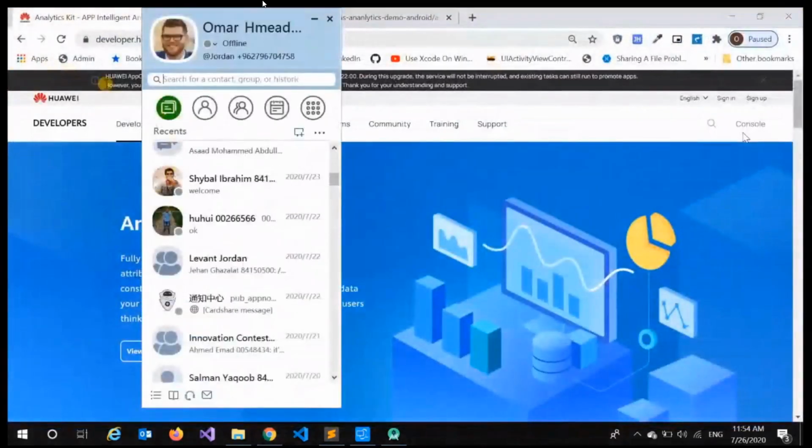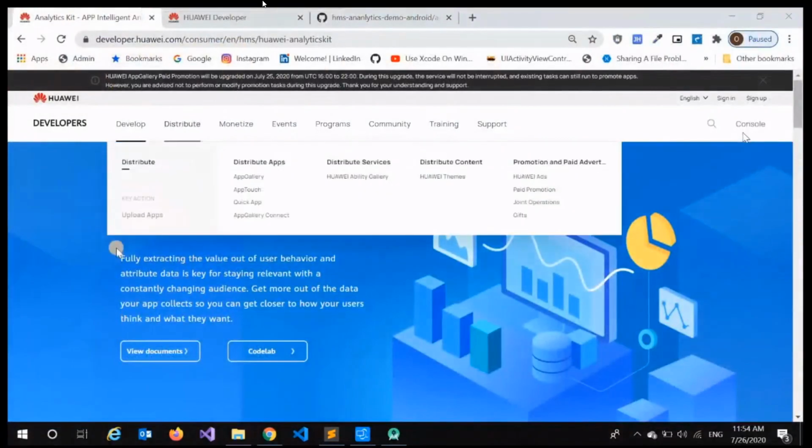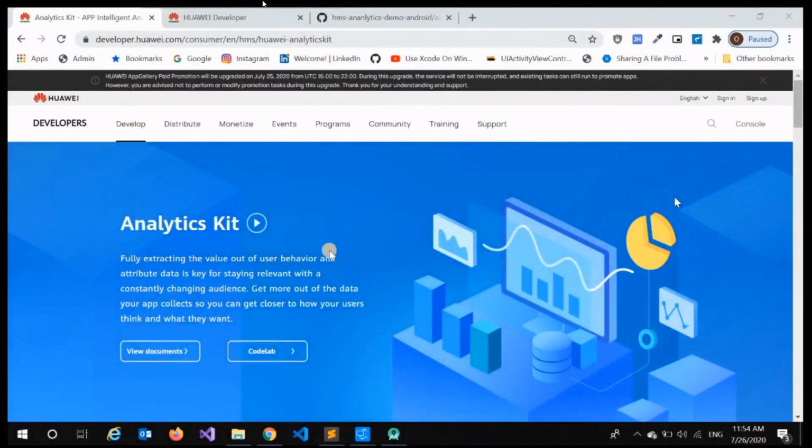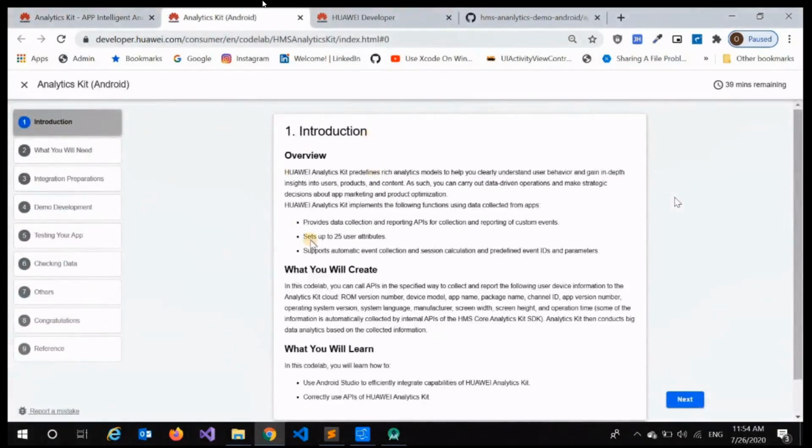At first you need to go to the HUAWEI developer website, click on the develop tab, and click on analytics kit, and it will open this page. From this page we will navigate to the code lab, and in the code lab you can find the definitions of the analytics kit, and it will remind you about these things that we said before in the presentation.